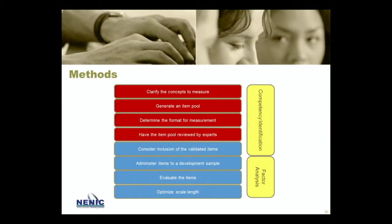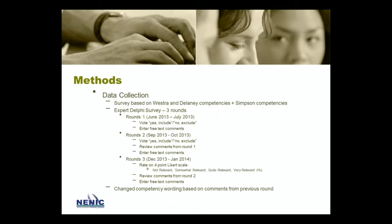So these are the methods that we used. Essentially, it's identification of the competencies and then factor analysis. And Andy and Po-Yin are going to talk about the factor analysis to lead to a tool that can be used in a self-assessment type of way. And so what we first had to do was just clarify what in the world we were trying to measure, generate an item pool of that, determine the format for how to measure these, and then start to have that item pool reviewed by experts. And the review by experts was what we did the Delphi survey for.